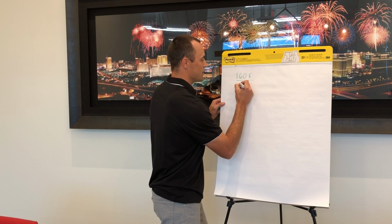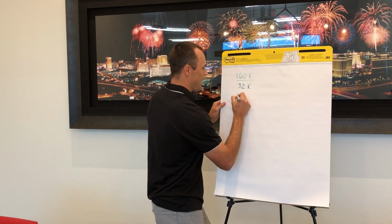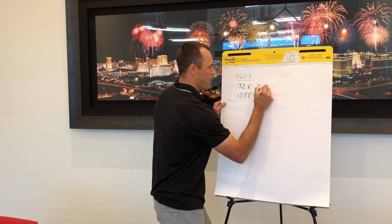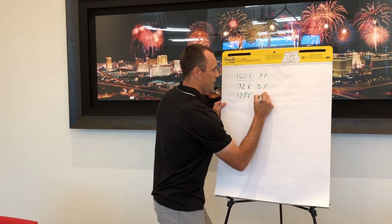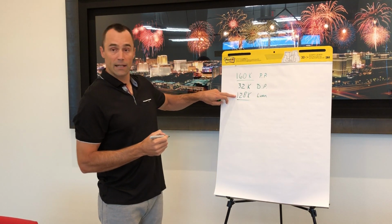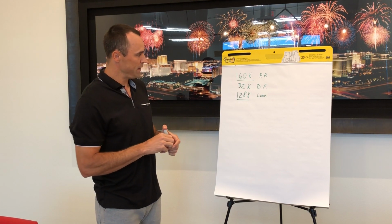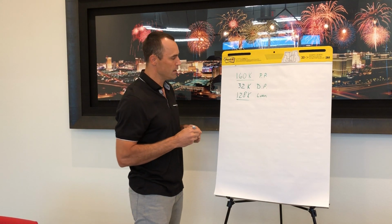So 20% down is going to put your down payment at roughly $32,000, which means you're going to finance $128,000. So that's your down payment, that's your purchase price, and that's your loan. So let's figure out what an approximate payment would be with taxes and insurance and everything.